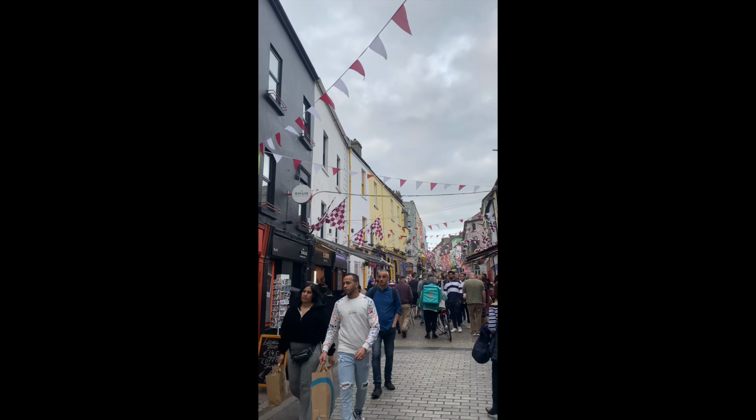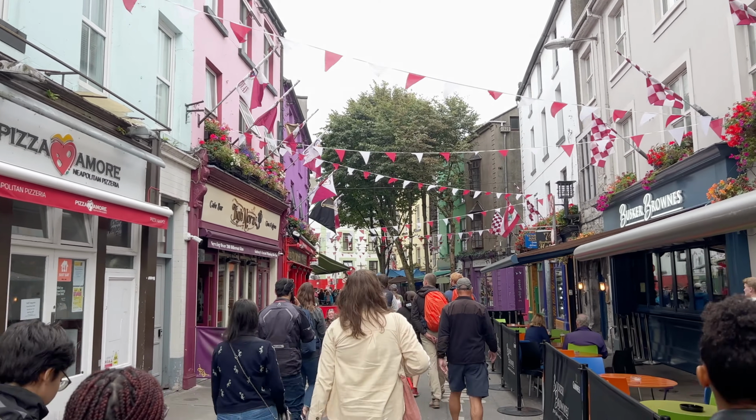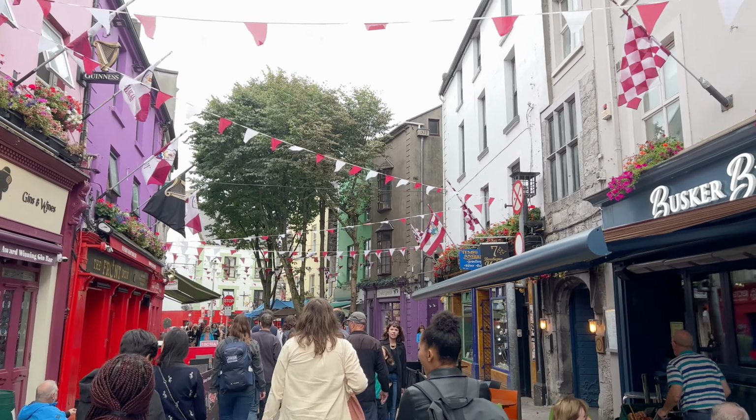You're going to walk through it multiple times if you're staying downtown. You'll find that a lot of popular bars and popular places to eat are along this street. Galway is just really small and very walkable. So if you're booking accommodations for your visit, you don't necessarily have to be super close, because if you're staying anywhere in the downtown area, you'll go across this street multiple times during your trip. Yeah, and if you are booking on Quay Street, just be aware it might be a little loud at night until midnight or so.